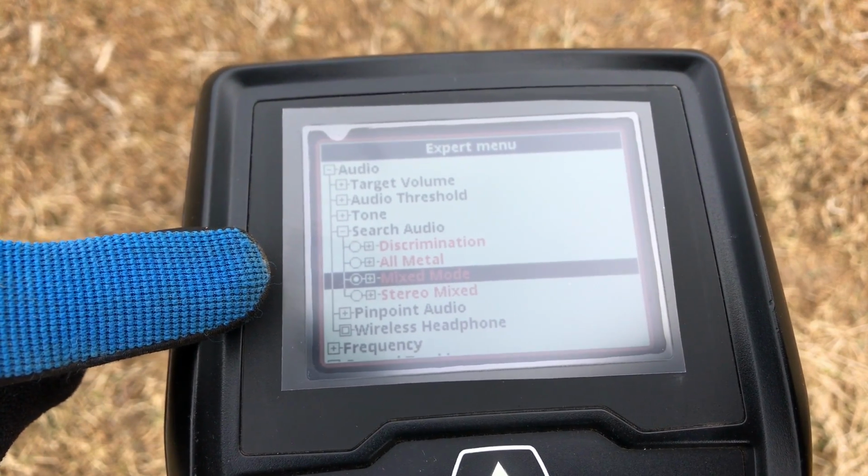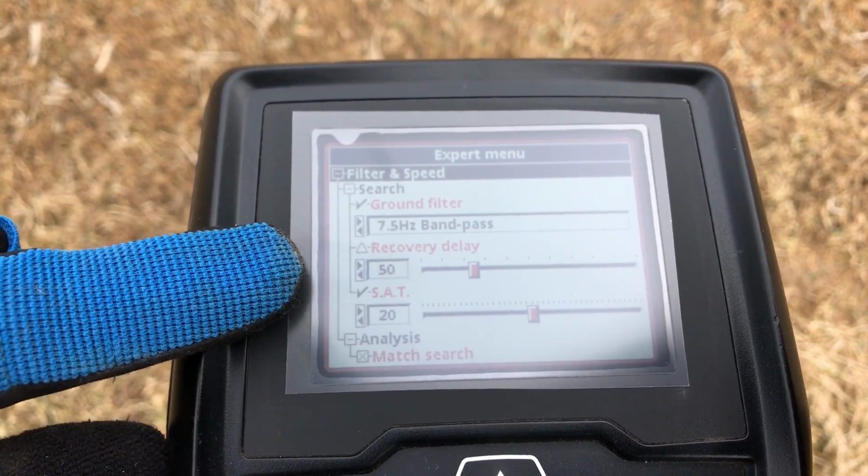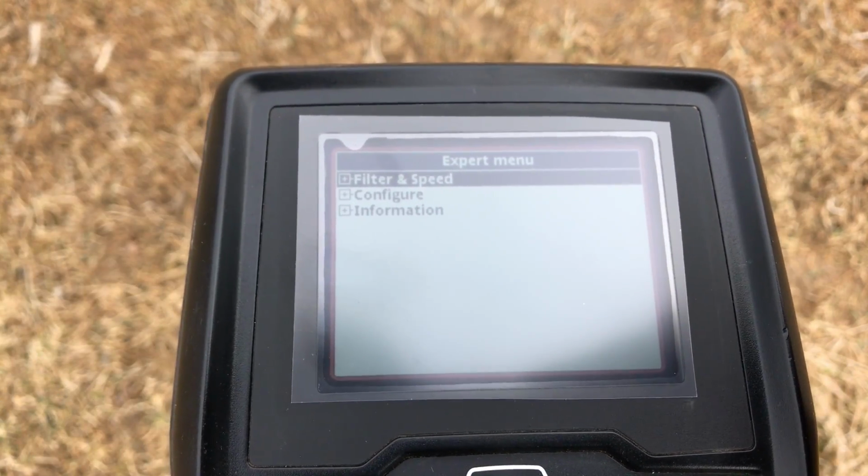Audio for now is mixed mode, so I can hear the all metal channel and discriminate channels until I actually find the home site. I want to hear both channels so I can know all the metal in this field. 7.5 band pass, recovery delay 50, and that's pretty much it. Get ground balanced and get going.